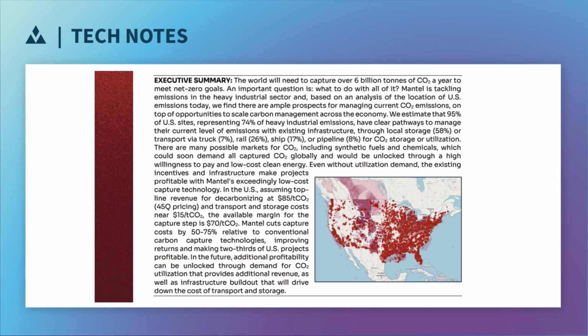utilization. There are many possible markets for CO2, including synthetic fuels and chemicals, which could soon demand all captured CO2 globally and will be unlocked through a high willingness to pay and low-cost clean energy. Even without utilization demand, the existing incentives and infrastructure make projects profitable from Mantel's exceedingly low-cost capture technology. In the US, assuming top-line revenue for decarbonizing at $85 per ton of CO2 and transport and storage costs near $15 per ton of CO2, the average margin for the capture step is $70 per ton of CO2. Mantel cuts capture costs by 50 to 75% relative to conventional carbon capture technologies, improving returns and making two-thirds of U.S. projects profitable. In the future, additional profitability can be unlocked through demand for CO2 utilization that provides additional revenue, as well as infrastructure build-out that will drive down the cost of transport and storage.